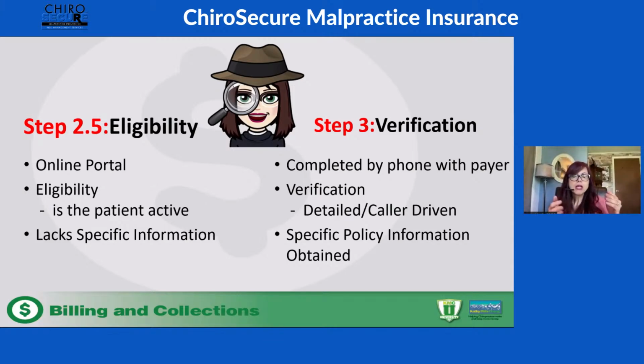And who's going to track that? Visit 1 was 5, visit 2 was 3 over at this other office. When we looked in the portal, there was no way to gather all that. Commonly, if you looked in the portal, you felt like they had a $40 copay for their visit. So you tell the patient, they come in, let's say they're in the deductible period, Mrs. Smith, you owe us $40 for today.